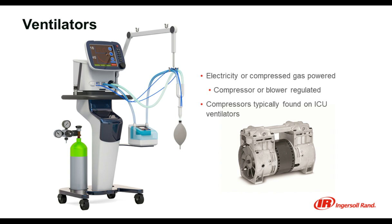When is a compressor selected compared to a blower? And when it is a compressor, which one of ours is generally used?